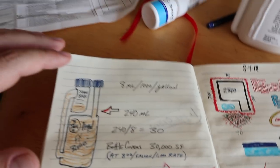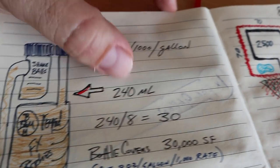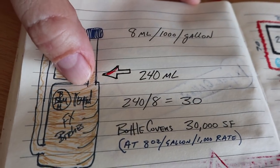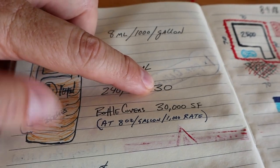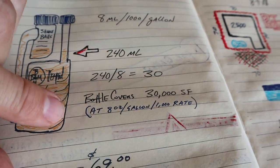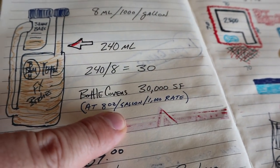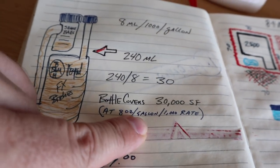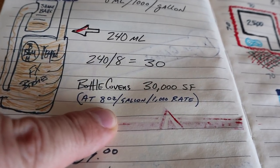So when we go through our math, we can see again, our application rate is 8 milliliters per thousand. This is a 240 milliliter tipping pour that you get here. If you take 240 divided by 8, you get 30 applications that each cover 1,000 square feet. So this bottle covers 30,000 square feet at that 8 milliliter rate. Obviously, if you took the rate up to the double rate, which you could do, then it would only cover 15,000. But I recommend you stay with the lower rate.